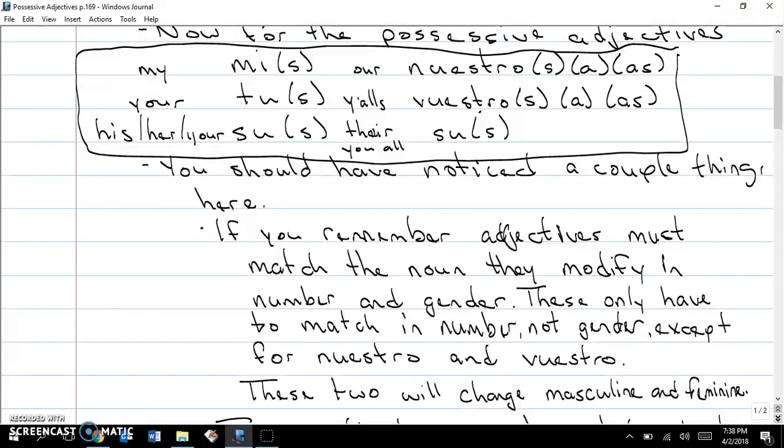Okay? Now, nuestro and vuestro do have to match in gender as well. So you have nuestro, nuestra, nuestros, or nuestras. Same way with vuestro. And once again, that's the vosotros form. Nothing we'll use very often. So vuestros, vuestras, vuestro, vuestra. And then su again, once again, su or sus works with masculine or feminine.